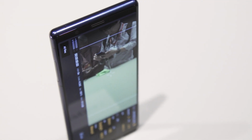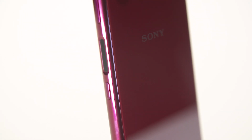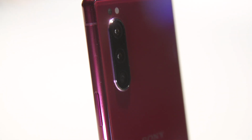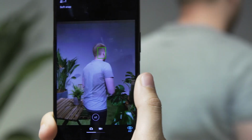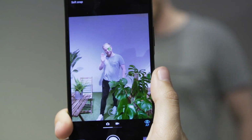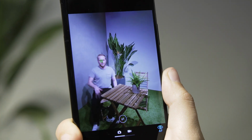It has a Snapdragon 855 processor. That's the best Snapdragon out there at the moment, so there's plenty of power there. Camera-wise, there's three 12-megapixel sensors, but that's only half the story. Pixel count aside, the main marquee feature is probably eye autofocus. This is Sony's attempt to bring algorithms for focusing from its Alpha range of cameras into the smartphone. And Sony says this is the world's first eye autofocus system baked into a camera phone.